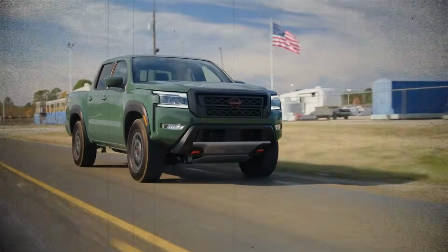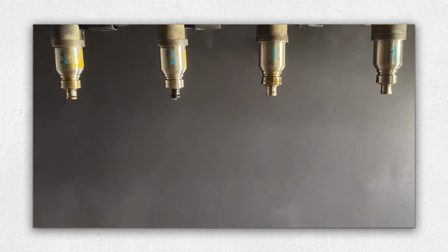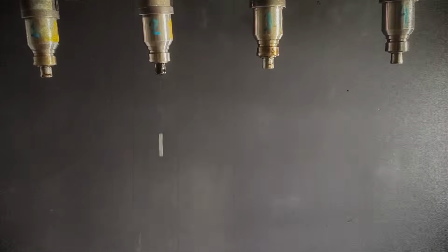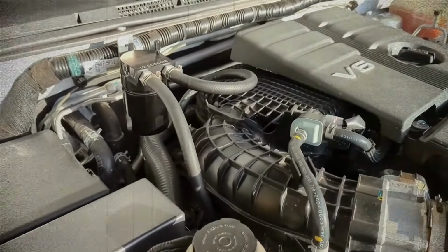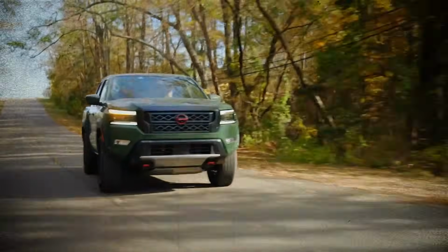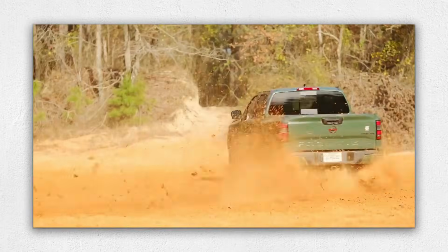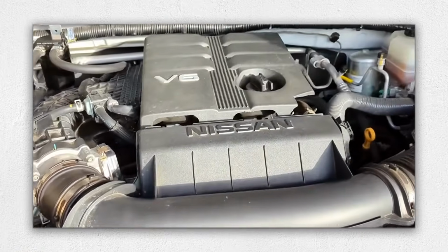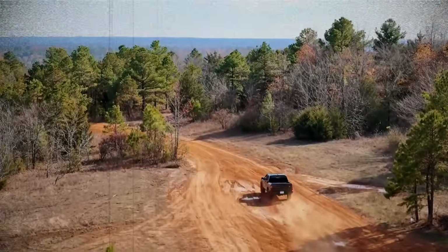Nissan's Neo-DI direct injection system sprays fuel directly into the combustion chambers at high pressure. This improves combustion efficiency, power output, and emissions control. A camshaft-driven high-pressure fuel pump mounted on the valve cover supplies the necessary pressure. While effective, this system is sensitive to fuel quality and cleanliness. Over time, injectors and the high-pressure pump can become weak points, especially in regions where premium fuel quality is inconsistent.